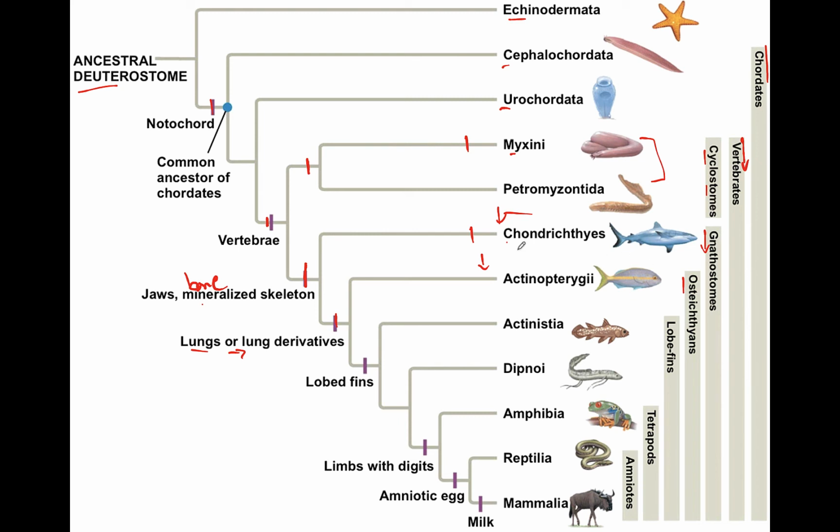So these are most of the fish that you're going to be familiar with. And then our sister group to that is going to be the lobe-finned fishes, which is called the Sarcopterygii. So these are going to have fish fins that have a bone in the middle with muscles surrounding it. Sounds kind of like a limb. So it's not quite a limb yet, it's still a fin. We have a couple of groups of those, the coelacanths here, the lungfish, and then the tetrapods.